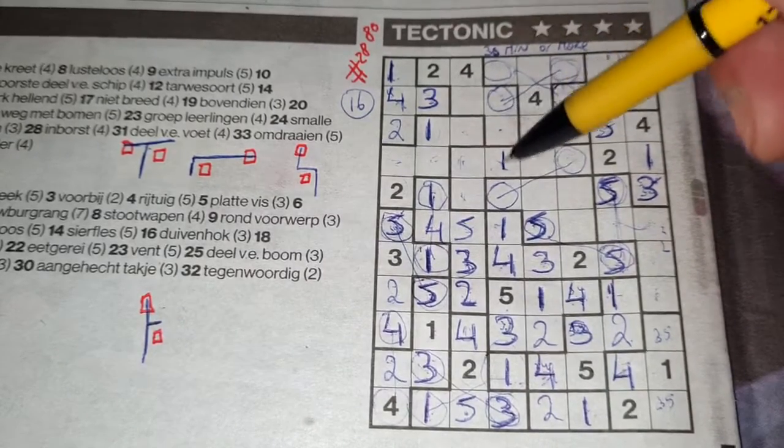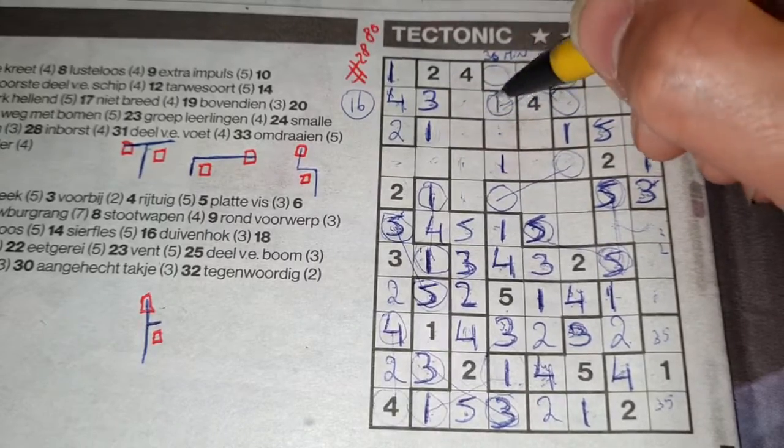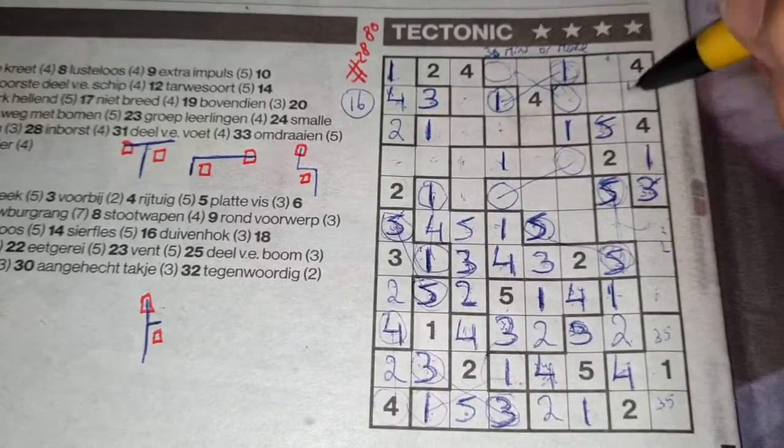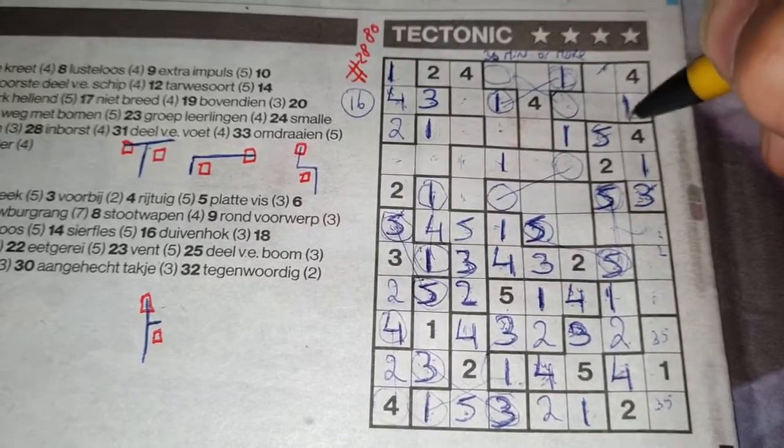This box cannot be a 1. That box cannot be a 1. So one box left for the 1 should be there. And this box is connected with that box, should be also a 1. I've marked those two boxes with the 1. Now we have a 1 here. So this box cannot be a 1 anymore. That box should be a 1.